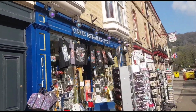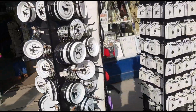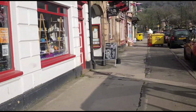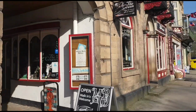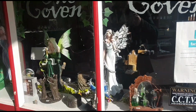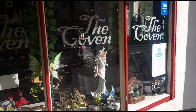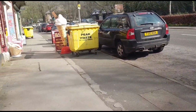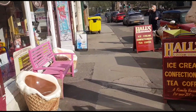Here you've got inspiration shops, curious items, goods, giftware, things like that. Scents and things, bath products. And down here you've got a gothic shop, alternative stuff. Just down there. And you've got a lot of things here. Ice creams, things like that.